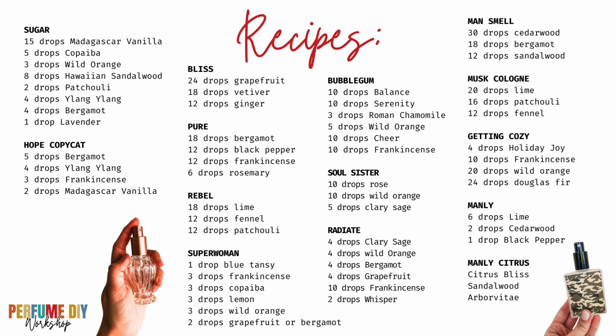Again, just think about aromas that you like. So if you like the aroma of the bubblegum one, maybe start with fewer drops, smell it, and then if you wanted to make it stronger, you could always add more drops. If that helps. I'm not trying to be loosey-goosey on you, I promise.